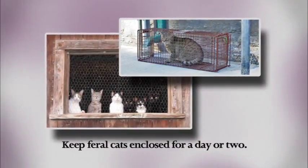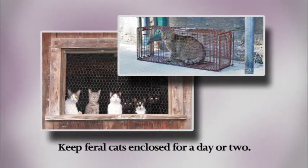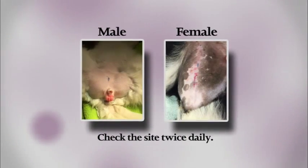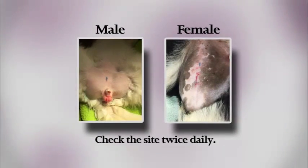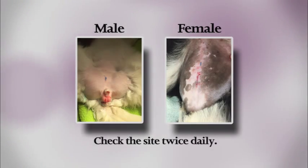If you have a feral or barn cat, try to keep them in an enclosed environment like a barn or garage until tomorrow or the next day before letting them back outside. Check the incision site twice daily. What it looks like today is normal. Some bruising is expected, but redness and swelling should be minimal.